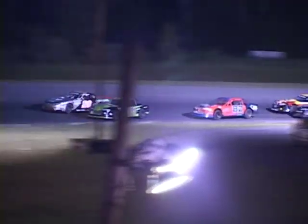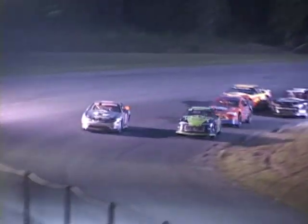Branham from the outside, sticks the nose out in front, down the backstretch. Drag race for the lead. Branham has the nose there. Now they drive it into 3. Branham works it hard up on the outside. Duquette coming back after him. He's sideways off turn number 4. Drag race down to the stripe. Branham has the lead at the stripe.